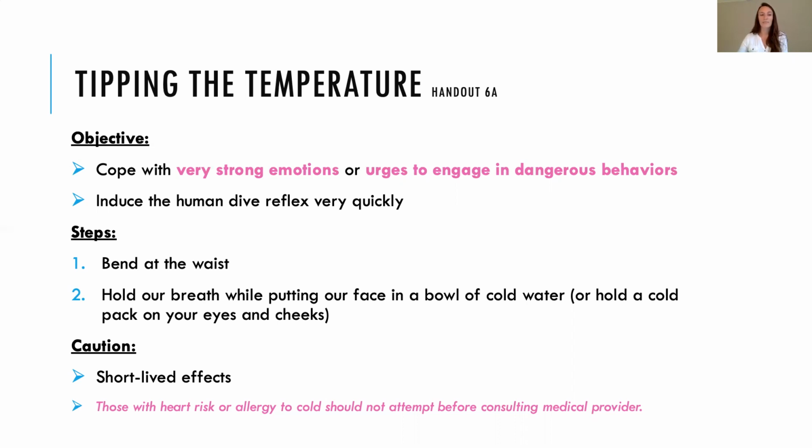So, the first thing is that we are going to bend at the waist to get our head below or equal to our heart. This is important, right? It is the human dive response. So, we're actually thinking about diving into water. So that's going to be a careful caveat when you think about it. And just so you are all aware, putting your head in a bowl of water, for example, does get your head to an equal place to your heart. So that totally counts and checks that box.